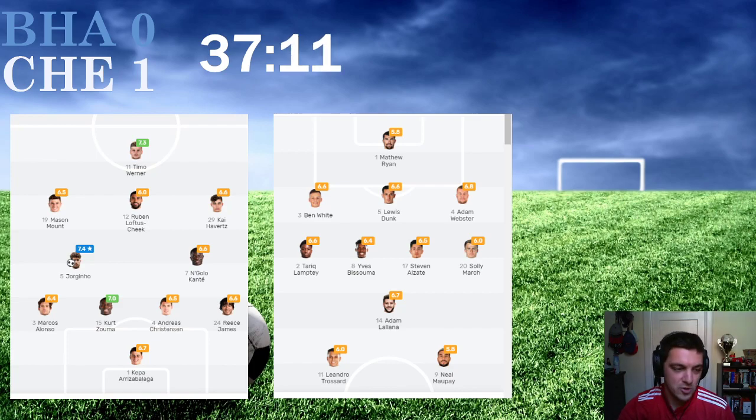Now play has resumed with Marcos Alonso here. So moved back into the center backs, but the attempted lofted pass from Christensen will only find the hands of Matt Ryan, and Brighton will restart from their back line. Webster. Now it's Matt Ryan. Now Bissouma. Out to Webster again.